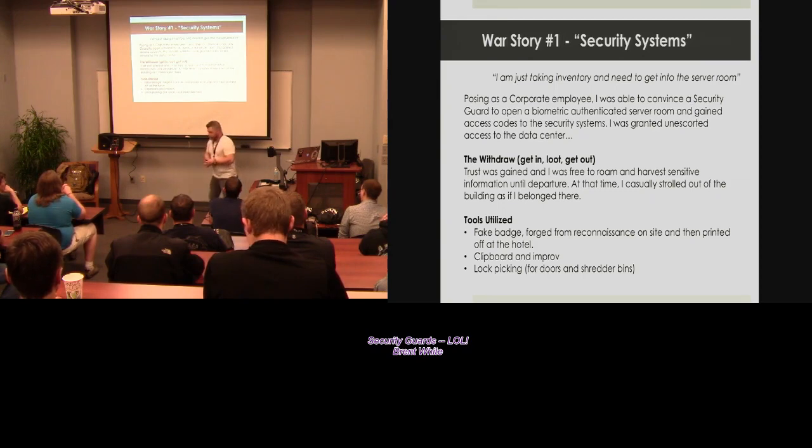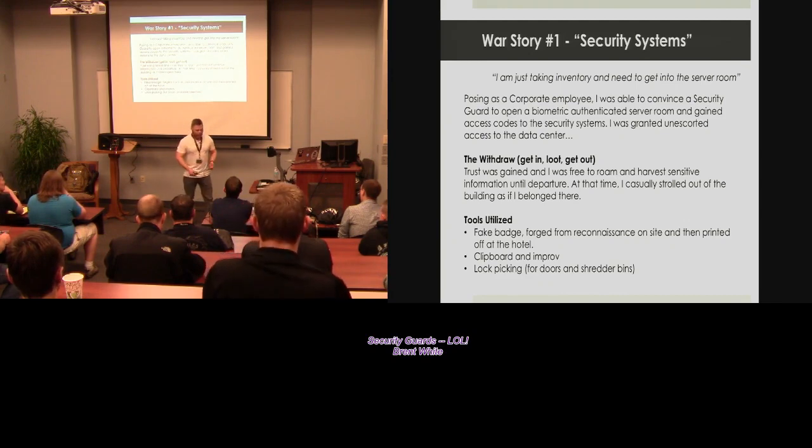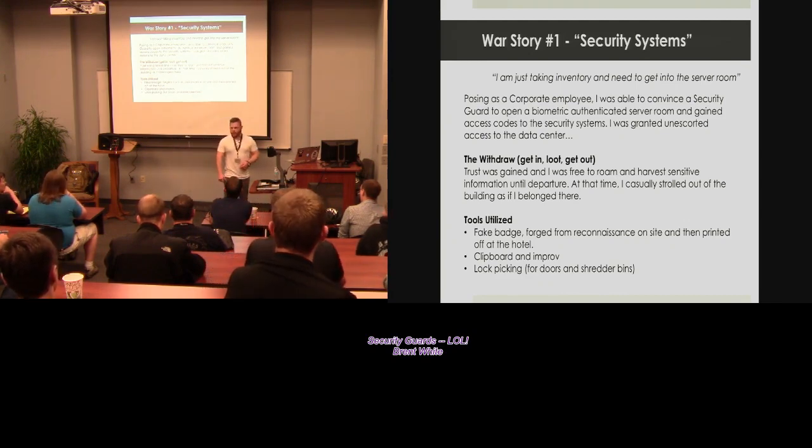So he got into this building. He saw some names on the parking lot, and through OSINT before starting, he learned names of the important people there. So a lady approached him.